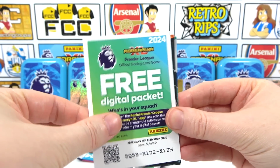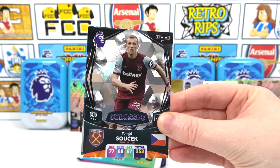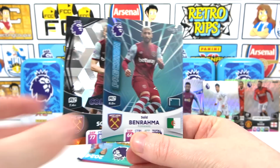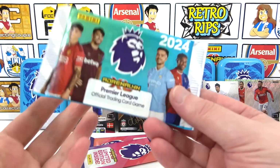There's the code again, and see what other inserts are. It's a Colossus Sutra. We must have pretty much nearly all of these at this point. Fingers crossed for that one. And it is a Benrahma Precision. Nice. Good pack. Okay, new stuff. Final regular pack of the opening.